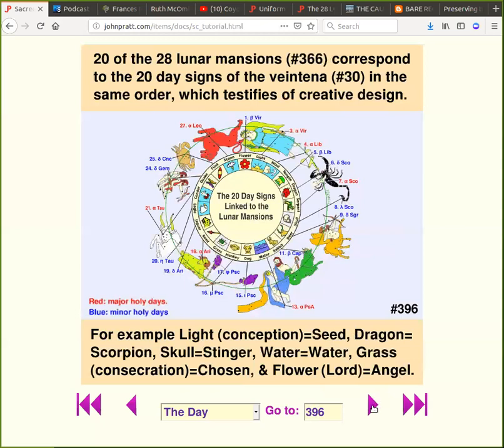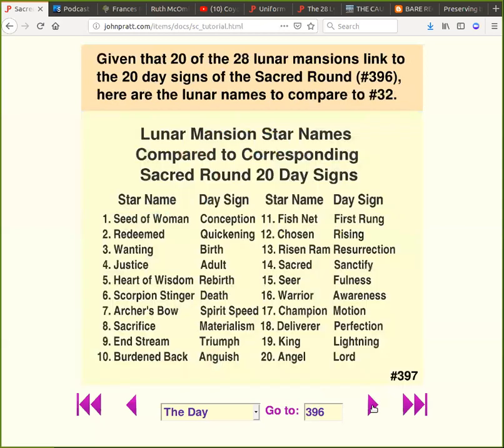I've never written a whole paper on this because I don't know enough. If we look at these other pictures, they mostly match up. For instance, number 8, sacrifice, is the star name, and materialism. That's what you have to sacrifice at this step. And we're going to get to the steps pretty soon, I hope.